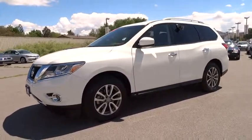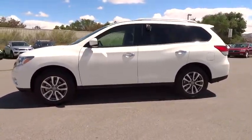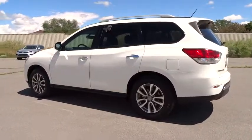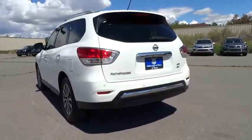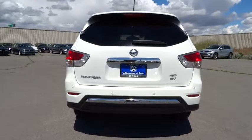The 2015 Nissan Pathfinder. The Pathfinder has a premium interior with three rows of seating for up to seven passengers, as well as versatile seating and cargo configurations. This SUV appeals to both truck lovers and car lovers. This vehicle has less than 25,000 miles. Here are some of this vehicle's great options.